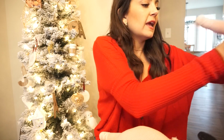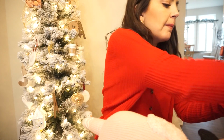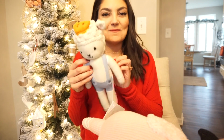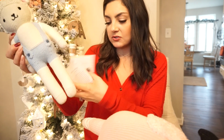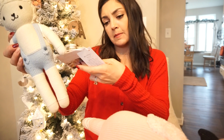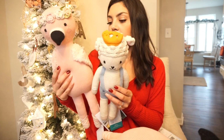So I actually got one for P and one for Addie because I know they're both going to love these. And then I also got Bentley, the little lamb, the little Prince Lamb. I love him. What is his name again? So they have two sizes. This is Sebastian the lamb. "You are loved, little prince." So this is the large size and the small size.